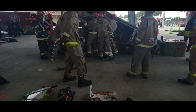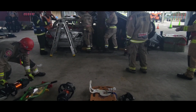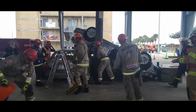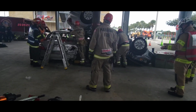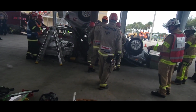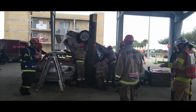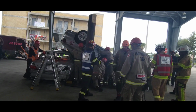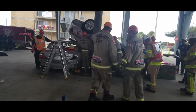The leg, you know, the roof down on the head, they're looking for you to ram the roof first and then get the cutting. Because if you use an air chisel or a sawzall on a roof that's touching the patient's head, you're just transmitting all that vibration that you're hearing down onto the patient's head. But if you ram it first and it's off their head, non-issue. They seem to have all that well in hand. Well, now we need this door off and that B post out.